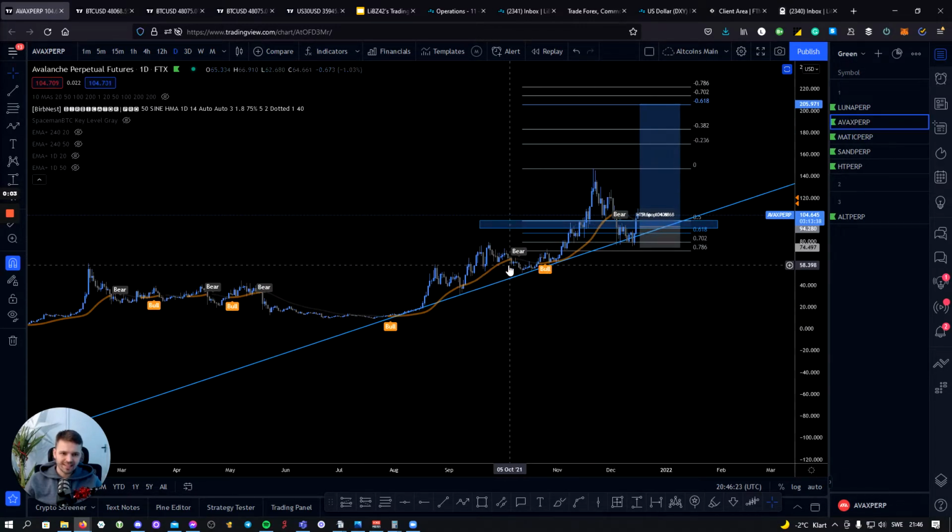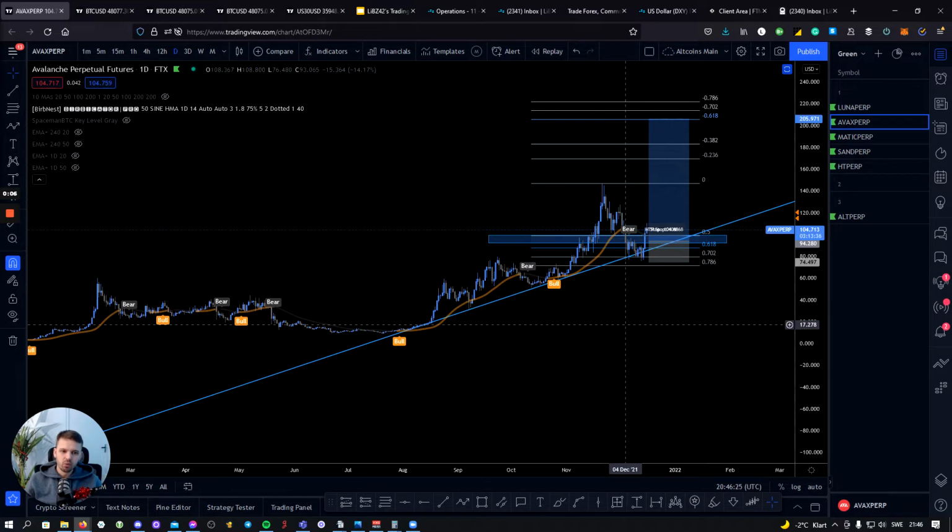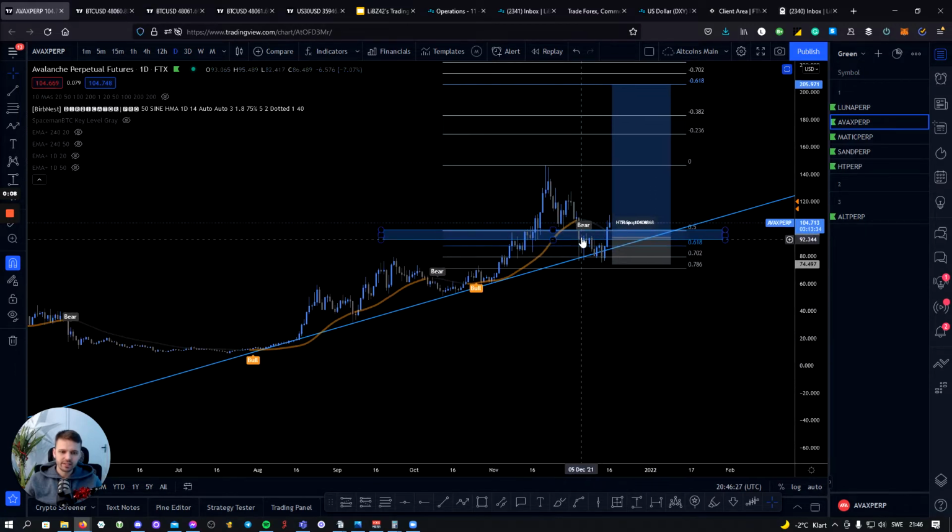So first of all, look at the daily here, the daily B Pro. What I would love to see here on the daily is a bullish signal, and we're probably going to get that in quite soon, right? So that's on the daily. It's looking very good on the daily.